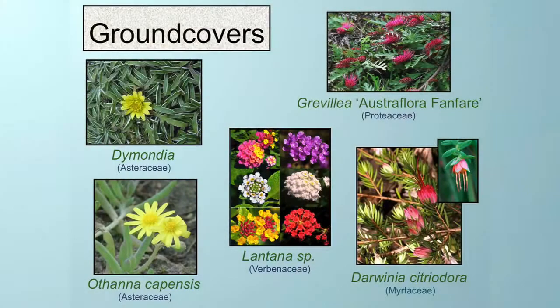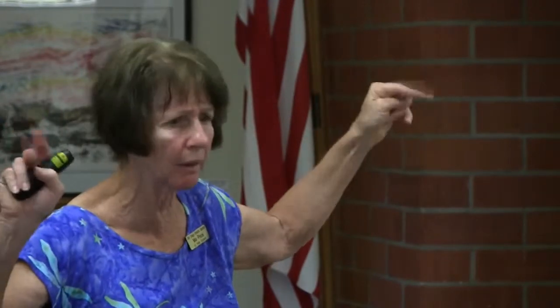Ground covers, Dymondia. You're familiar with this, right? Nice ground cover, takes heavy foot traffic. The foliage is kind of green, but you can see the silver on the edges. If the plant is stressed, the leaves will curl up, so you won't see much green, you'll see a lot of silver to protect it from the sun. I didn't know this because I've had some, but I've never dug it up. It does have really long roots, and that's why it is so tough.